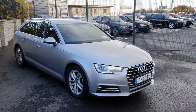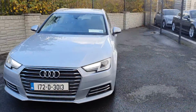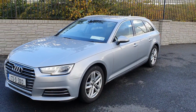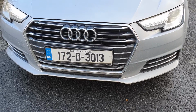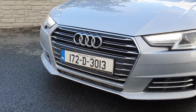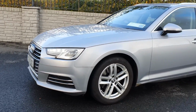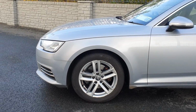Here today we've got this absolutely gorgeous Audi A4 Avant, finished in the stunning Florett Silver metallic. This is a 2-litre TDI with 150 horsepower. The Audi signature front Singleframe grille is finished in chrome with a lovely chrome surround. The car features LED daytime running lights with a xenon headlight. It sits on these really smart 5 twin spoke 17 inch alloys.